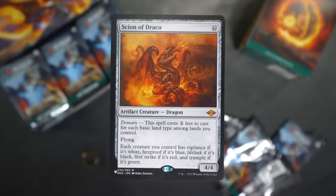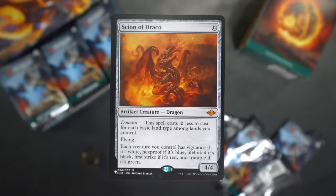Oh, I just got a mythic from the list. Oh, there you go. Scion of Draco from Modern Horizons. Is that the set symbol? Yep. 12 mana 4/4 artifact dragon with domain. This spell costs 2 less to cast for each basic land type among lands you control. Flying. Each creature you control has vigilance if it's white, hexproof if it's blue, lifelink if it's black, first strike if it's red, and trample if it's green. Okay. What a weird card to have in this pack.